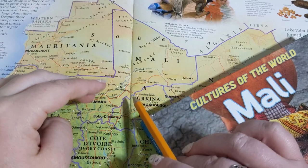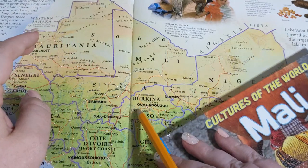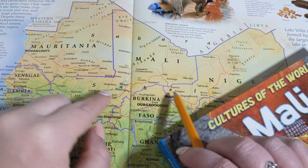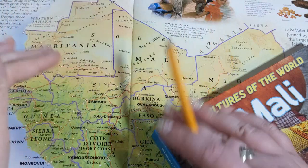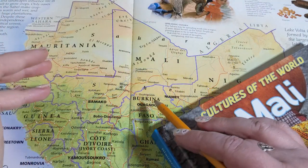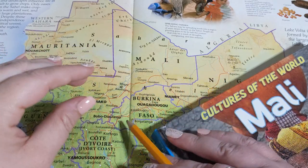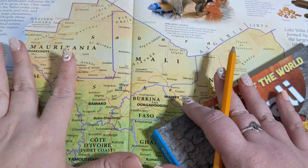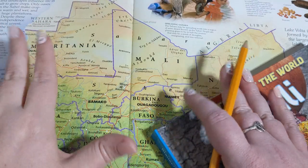As we move further south, we head into the Sahel region. The Sahel is where the Sahara Desert meets the more lush, jungly rainforest region of Central Africa. So it is still dry, it's still hot, but there is a lot more life there, a lot more plants. People can farm, things like that.